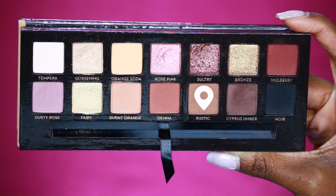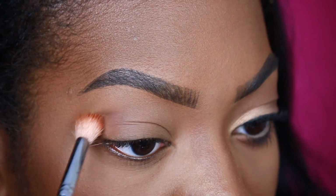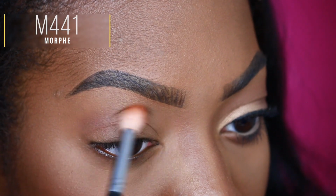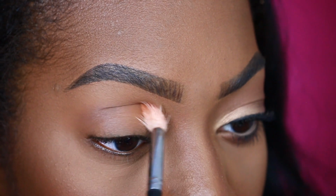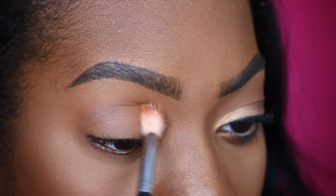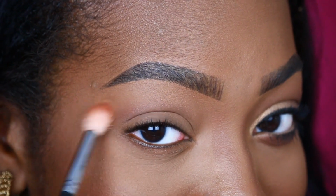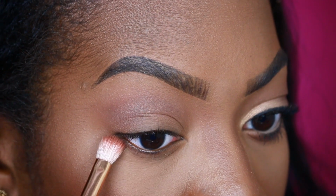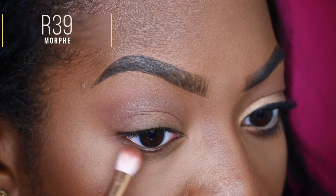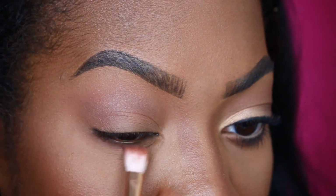So let's get started. The first shade I'll be taking is Rustic from the Soft Glam palette. I'm just gonna place Rustic all over my crease, and this is gonna be my transition shade today. Rustic is more of a cool toned brown. We're not using any warm toned browns, you guys. Zero. I'm also going to take that shade Rustic right underneath my lash line just to start adding some definition down here.